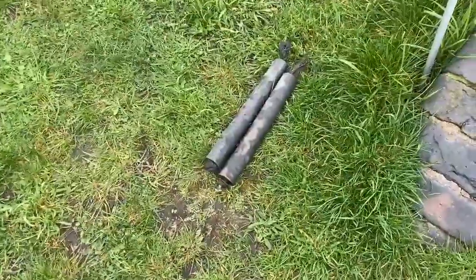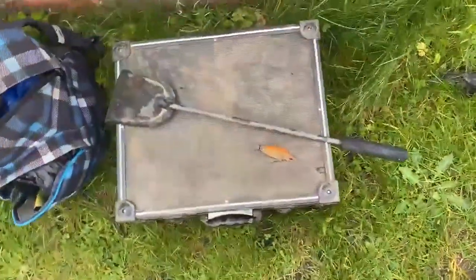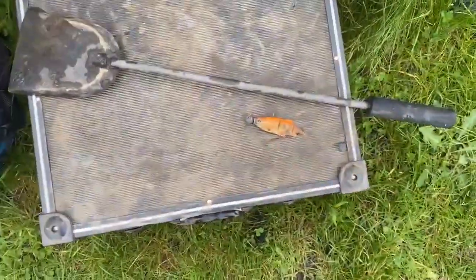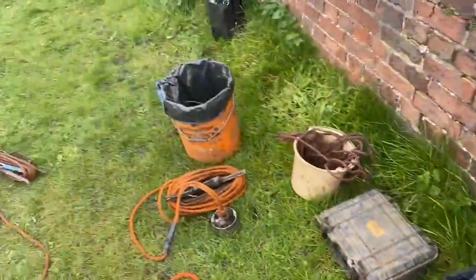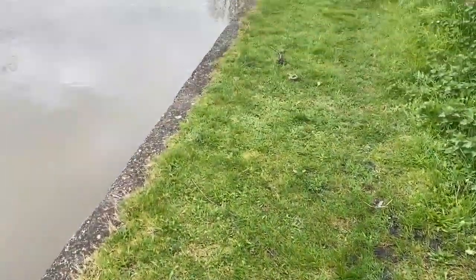And Ray's got a couple of them out. Well, Richard got one and Ray got one. A couple of fenders. And we've got a coal shovel and a fishing lure. So there's a few bits coming out. We've got a bucket of scrap there, look. So we're finding stuff, just nothing major.